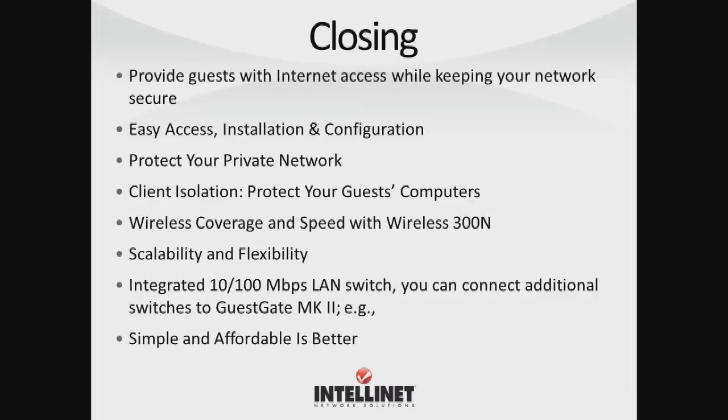Also, as a security feature, this definitely protects your private network. You can omit the ability of the end users being able to see one another and communicate with one another by setting them up individually with a static IP address. Also, you have client isolation, meaning that you're able to protect your guest computers. Sometimes the guests are the source of certain things happening on the network. However, as providing network service or Internet access, it is our duty to provide our guests with some level of security, and we do that by client isolation.